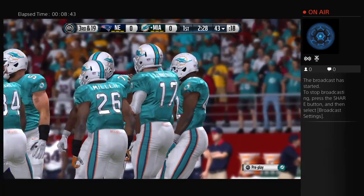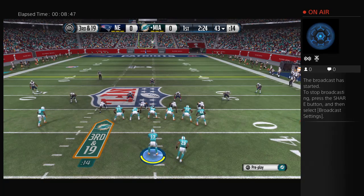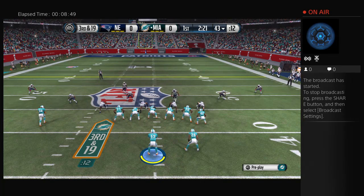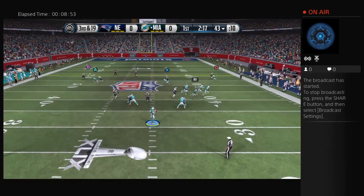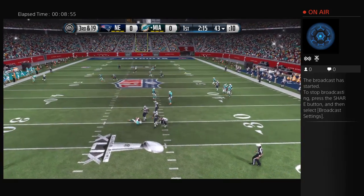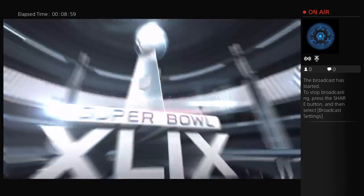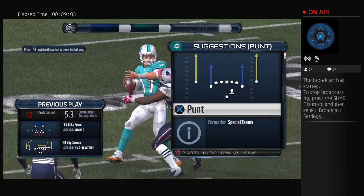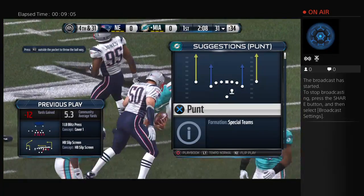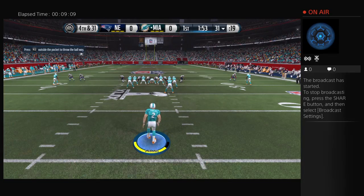About to snap it for the 9th play of the drive. The Dolphins take it from the 43. Too much pressure, and he's brought down again. Well, that time the quarterback is sacked on 3rd down, and that's, of course, bad. But the good thing is he did not try to force the football down the field and get the turnover.